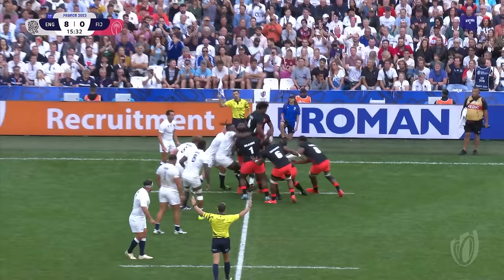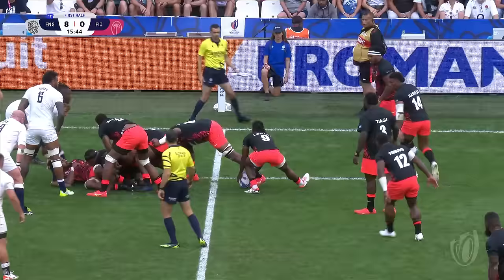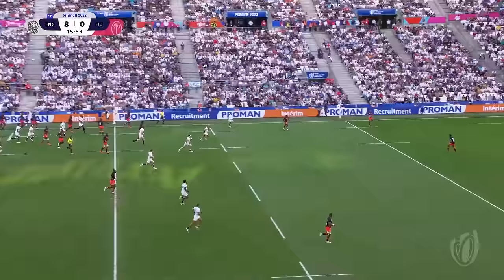Front door for Nsua Nasilasa, one of the very impressive players this tournament for Fiji. Use it, nice. Lomani rolls a little kick over the top, should be easily fielded, and it is by Elliot Daly down that left wing. Not a lot of room to move. It's a good clearance back downfield to send Fiji into their own 22.